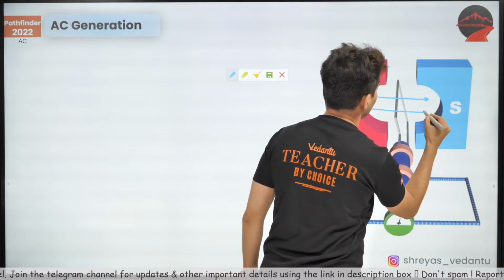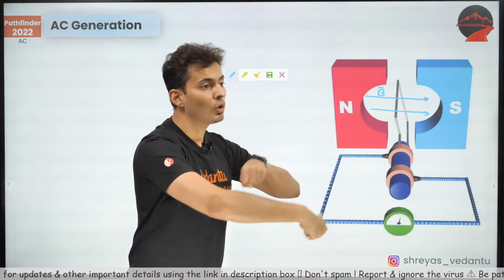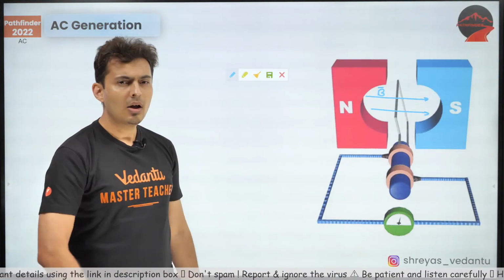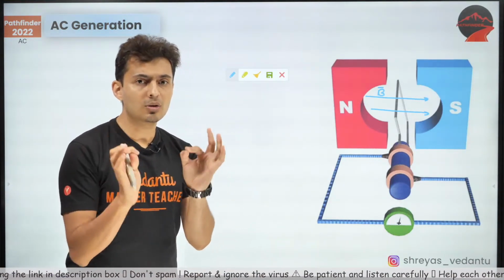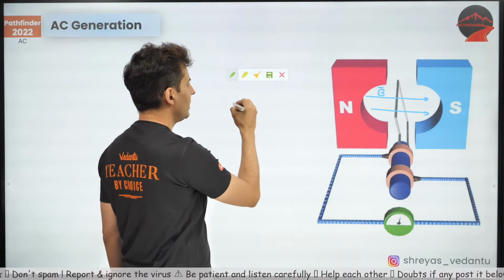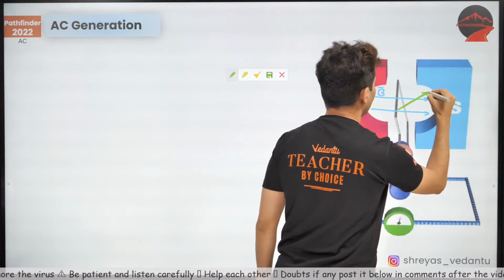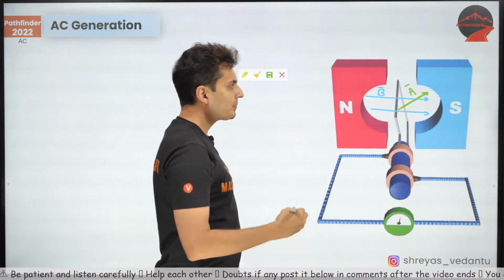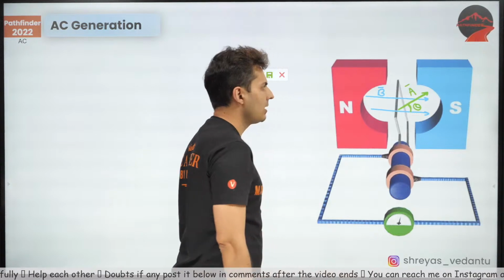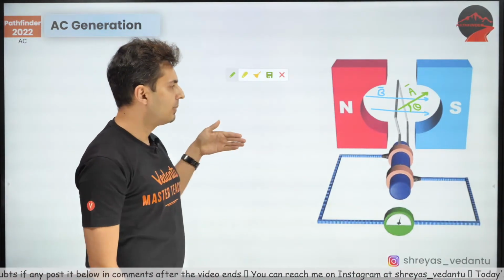So we have a magnetic field like this. Let's say I call it B, and there is a coil which is made to rotate using either an engine or a motor or a turbine or something else, something which will rotate it, or you power it up using some external mechanism. And this coil will obviously have some area vector, I'll call that A, and the angle between them is, let's say, theta. That's the angle between the area vector of the coil and the magnetic field between those two poles of that magnet.